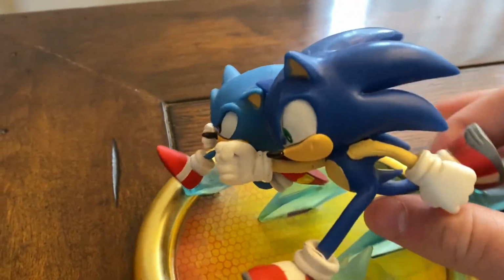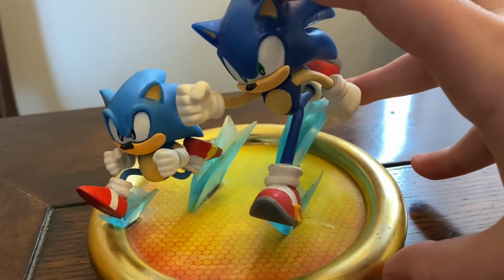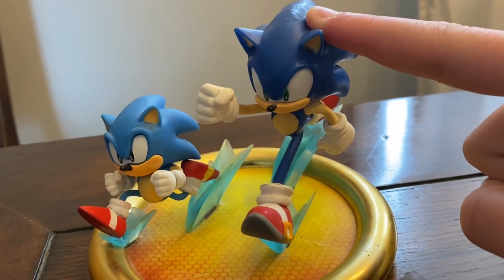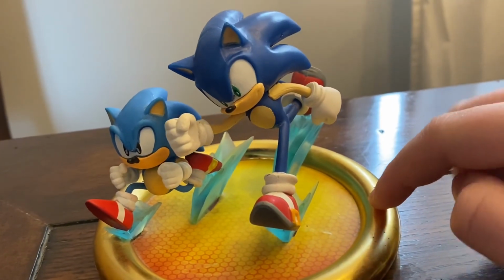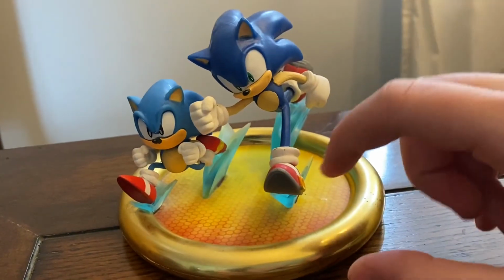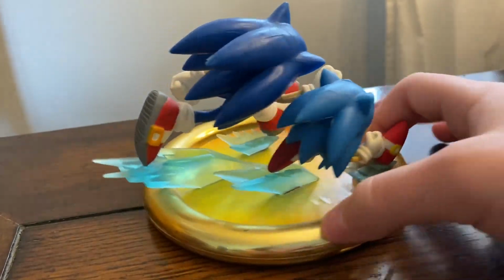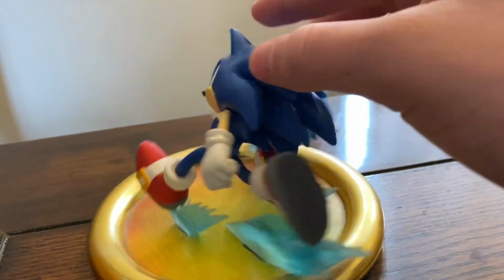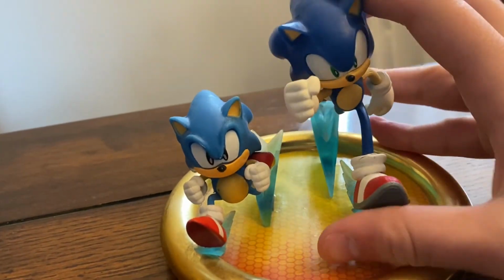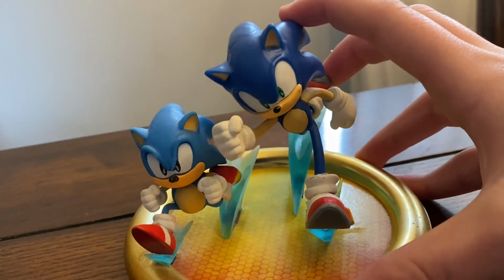This statue probably would have been a very cool collector's item if at least it could stand up, and it has a lot of other problems too, but at least from a distance, if they were both able to stand up like this, it wouldn't have been as bad, and it at least would have been presentable, like somewhere you could just display it, but you can't even do that when they're just both leaning over like this. And yeah, that's basically why this is probably the worst collectible Sonic statue ever, and probably one of the worst things I own that's Sonic related as well.